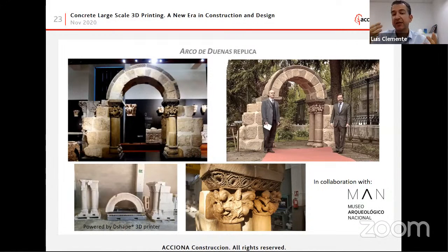But of course, there is an artist who is going to give the final touch, the final color or the small details. Whenever we don't have enough resolution to reach, then you will have to give this final detail.